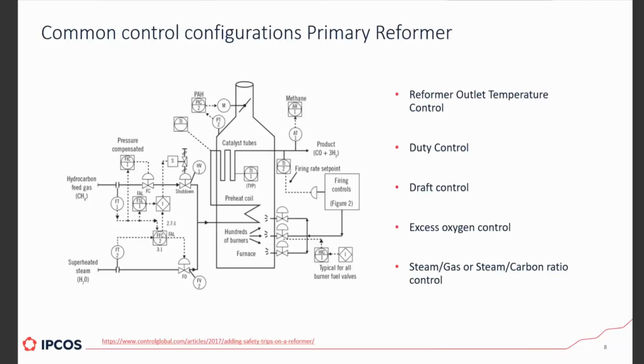Thanks, JC. Maybe a leading question to that one would be, different process licensors give you different limits and different approaches. So how does our approach change based on the process licensor?